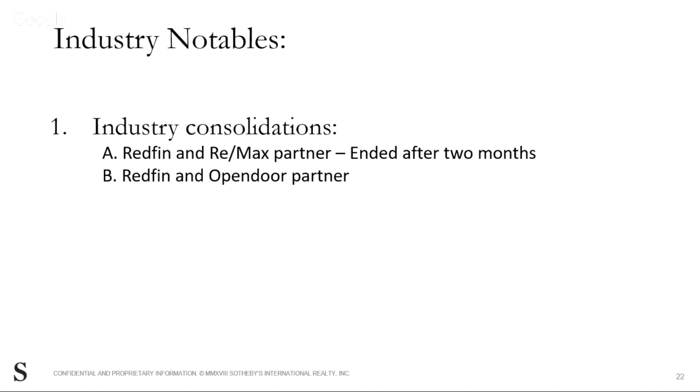But Redfin and RE/MAX did a partnership. Redfin generally does the 1% list side. RE/MAX is looking to get a little more technical and get some more clients. They entered into this huge partnership. It was all this noise, how they're going to recreate the entire industry. Well, that lasted not even 60 days, and they walked away. And now the new one, announced I think a week ago, Redfin dropped her pretty quick and picked up Open Door.